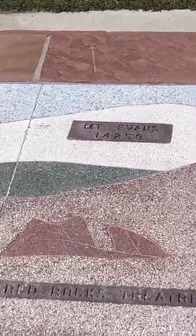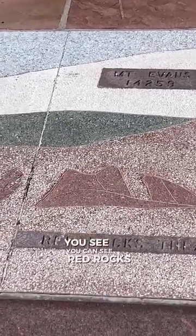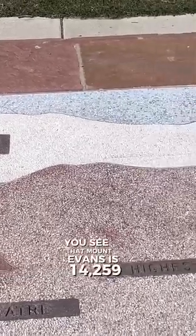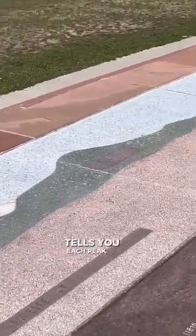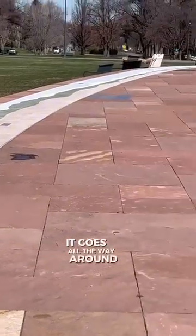But it's interesting because as you go along here on the edge of the park or the perimeter of this stone area, you can see Red Rocks Amphitheater. You see that Mount Evans is 14,259 feet high. If you can see, Mount Horn is 13,300 feet, and it goes through the entire Front Range and tells you each peak and what the height is, and it goes all the way around the park.